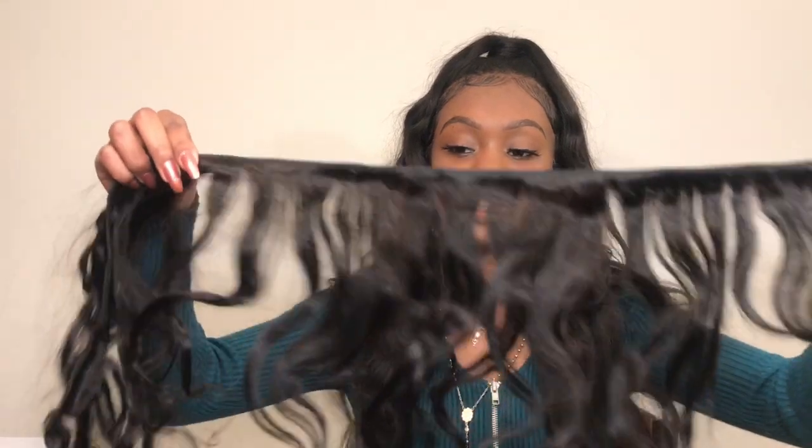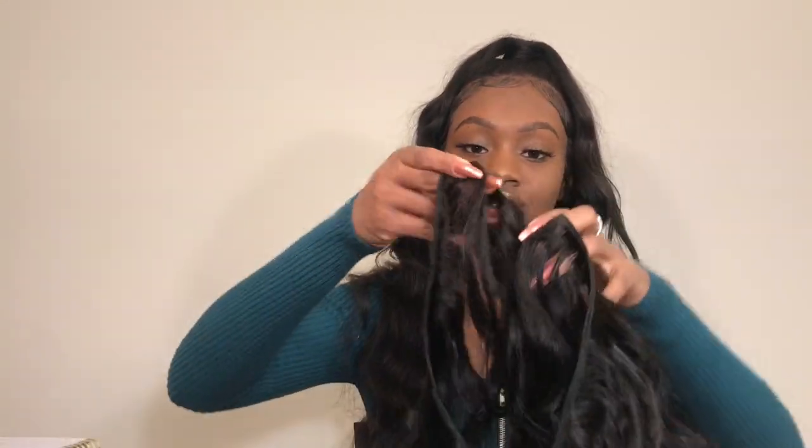This was what I had left over, I think, of the 16 bundle, and the wefts, you can see they're really good, and it doesn't shed. When I washed it, it was a normal amount of shedding. It wasn't an excessive amount. I wasn't like, oh my god, so much shedding. It doesn't tangle. I can probably go all day without brushing or combing it, and it'd be cool.